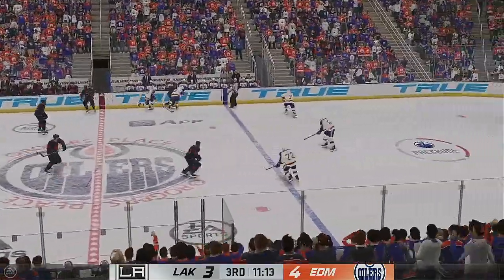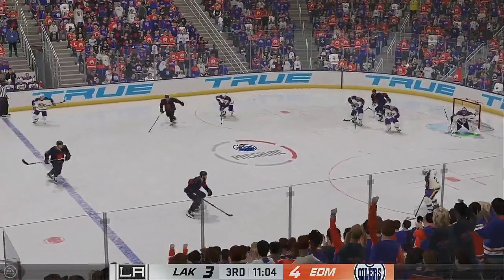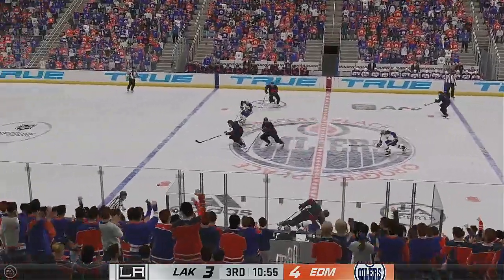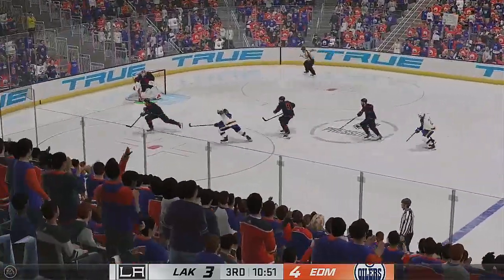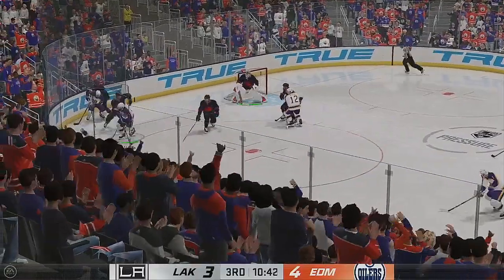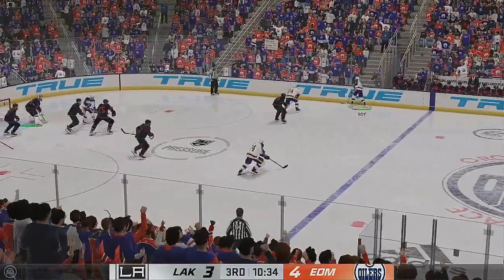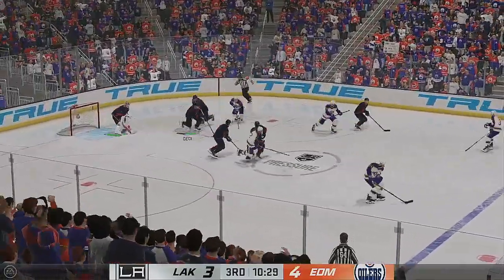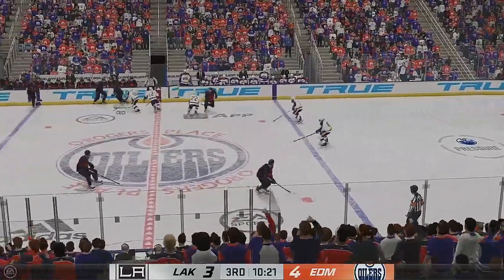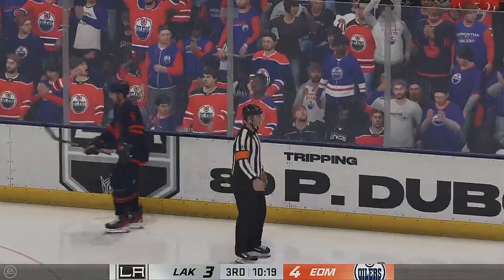Pokes it away here in the neutral zone. Los Angeles takes hold of the puck. Slides the puck across to Moore. Oh, he'll steal that one. And they'll dump it in. And they'll battle for that loose puck along the boards. Here's a short pass to Moore. Takes the pass in the offensive zone. Edmonton's looking to break out of their own end. Puck grabbed by CeCe. There's the whistle. Let's get the call from the officials.